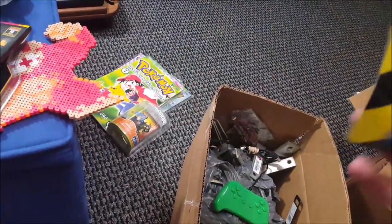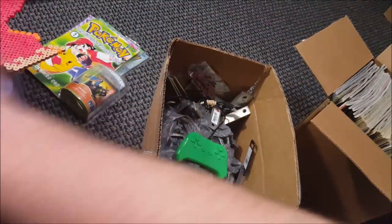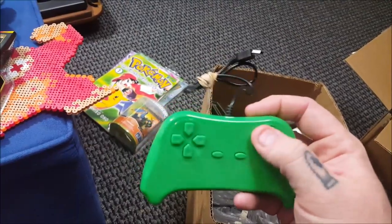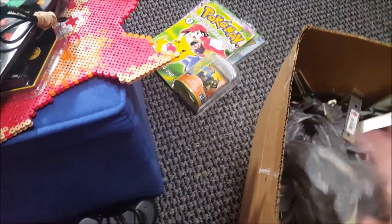Ghostbusters. I remember getting that in a loot crate. I used to love my loot crate. I wish I could get another subscription for it, but it's just an expenditure I didn't need to spend. There is the bottom half of one of my bootlegs that does not work the way it should. At least I don't think it does. What else is in here?